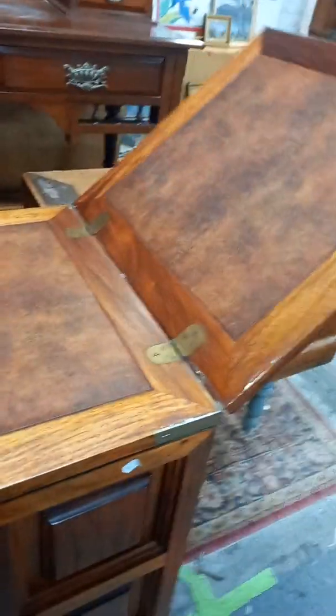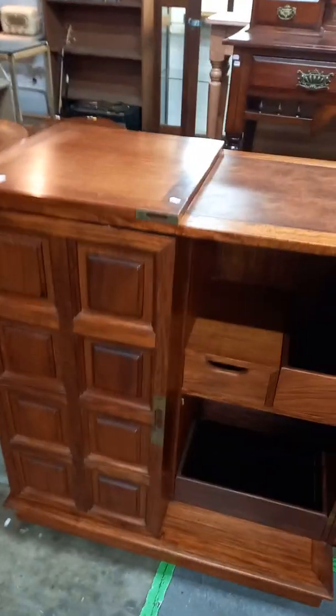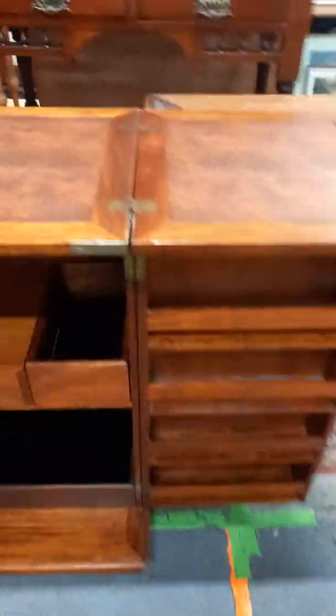This thing's cool. 1970s teak portable bar. So the top folds out. The sides come out. And there you go. You can put all your glasses upside down in the slide out trays. Bottle stands, bottle racks. The other side folds out and goes around as well. Absolute cracker of a bit.